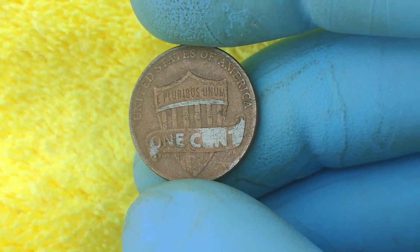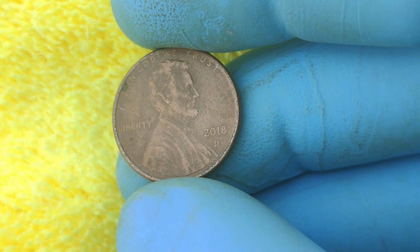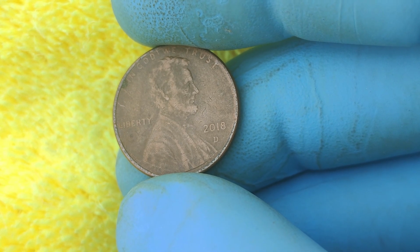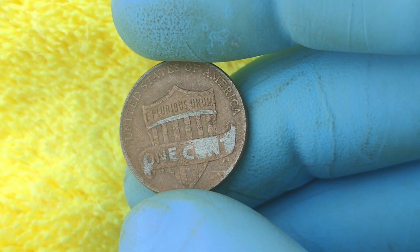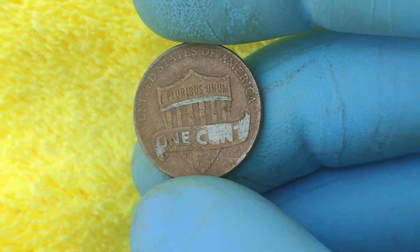Another factor that influences value is red versus brown coloration. Brand new copper-plated cents shine with a bright red luster. Over time, exposure to air causes them to tone to brown. Coins that retain their original full red color are generally worth more than those that have darkened. A 2018 D penny graded as MS68 red, for example, would be considered exceptional.